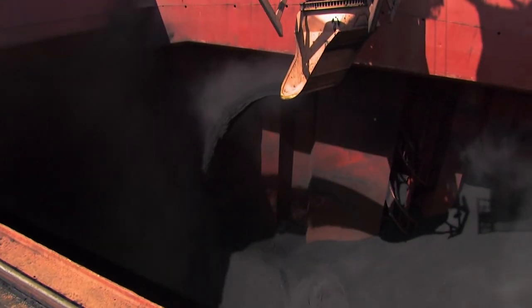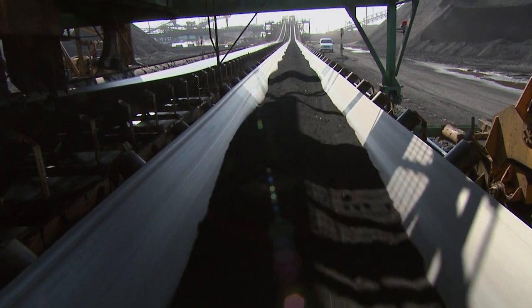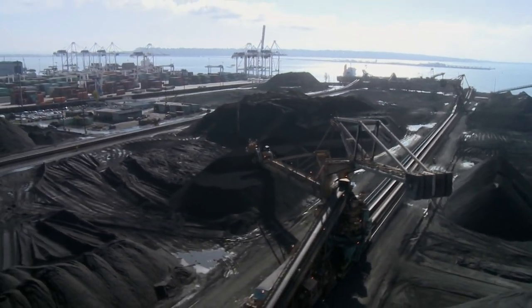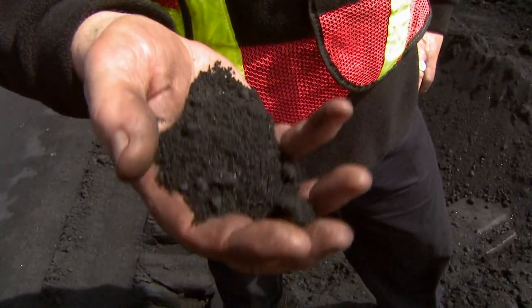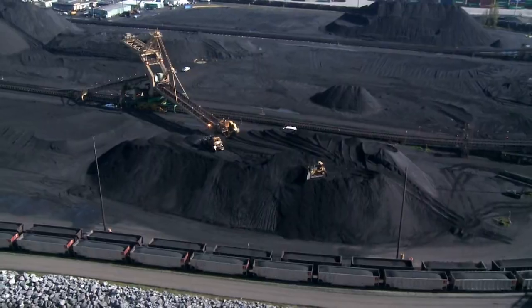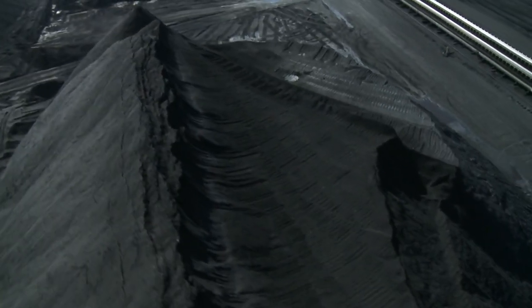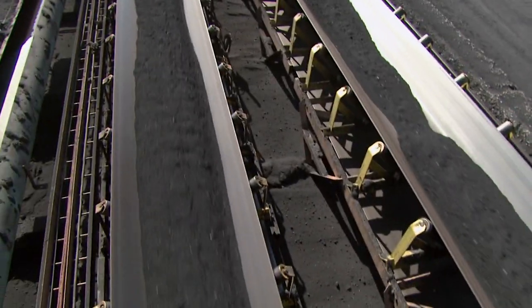If they can't make a direct hit onto a waiting ship, the coal is sent into the yard and onto giant piles. Each one of these piles is a different type of coal. It comes from different mines. Each factory has its own secret steel recipe. It's up to the coal terminal to mix and match the different coal piles to fill each exact order.